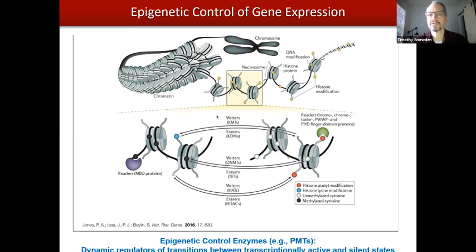And epigenetic control enzymes are critically important in that they effectively act as gene switches in the body. That is, they have dynamic control over whether or not protein expression takes place by turning on or shutting off particular genes.